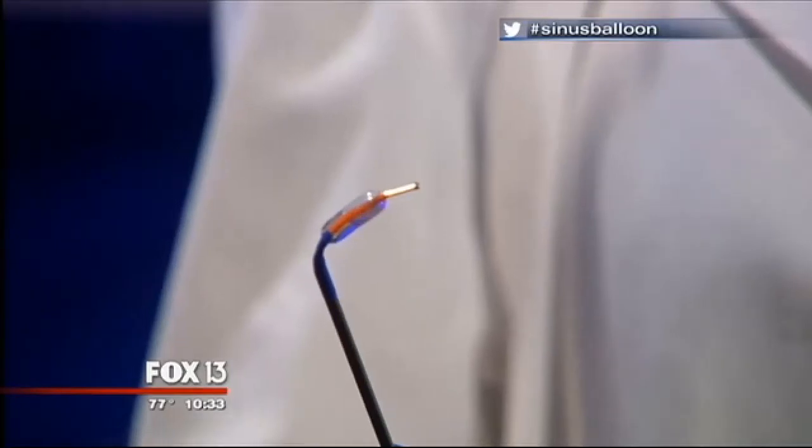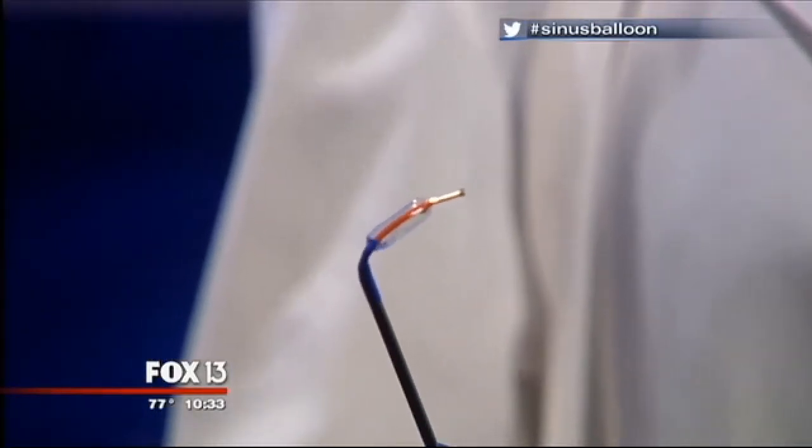John, this is a device right here. You can see here's the little light. It turns on, and then there's a balloon down here. It inflates. There's some fluid in here, and that inflates the balloon right there.